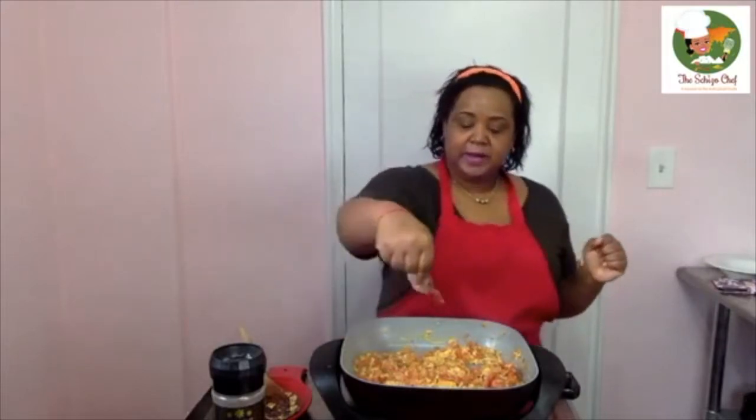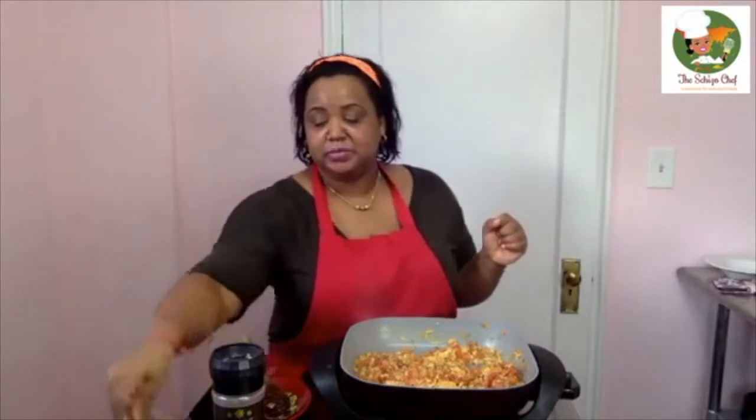Okay, here, my eggs are all scrambled, so now we're going to add our spices and our herbs. I'm using fresh herbs today, but you can also use dried herbs. I'm going to lower down the heat just a little bit here. So first of all, for some spice, I have about a half a teaspoon here of crushed red pepper. It's going to give it a little bit of spice.